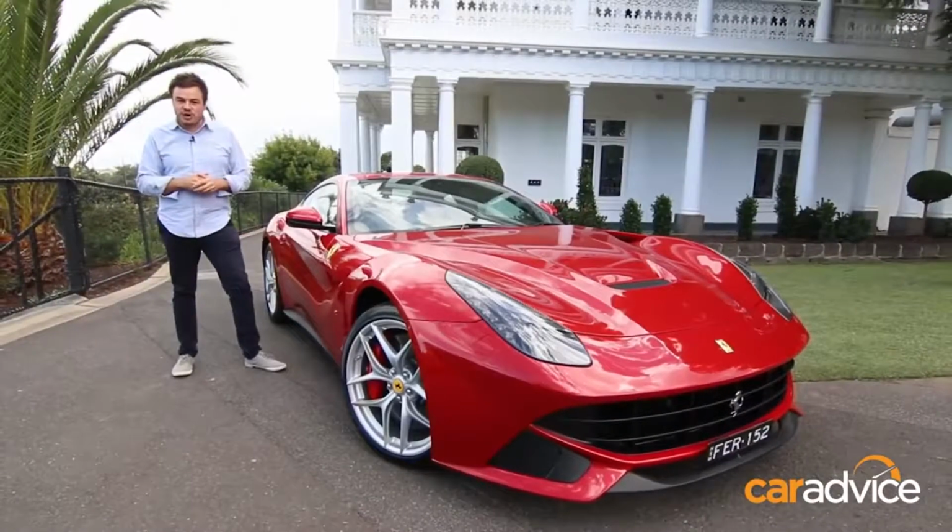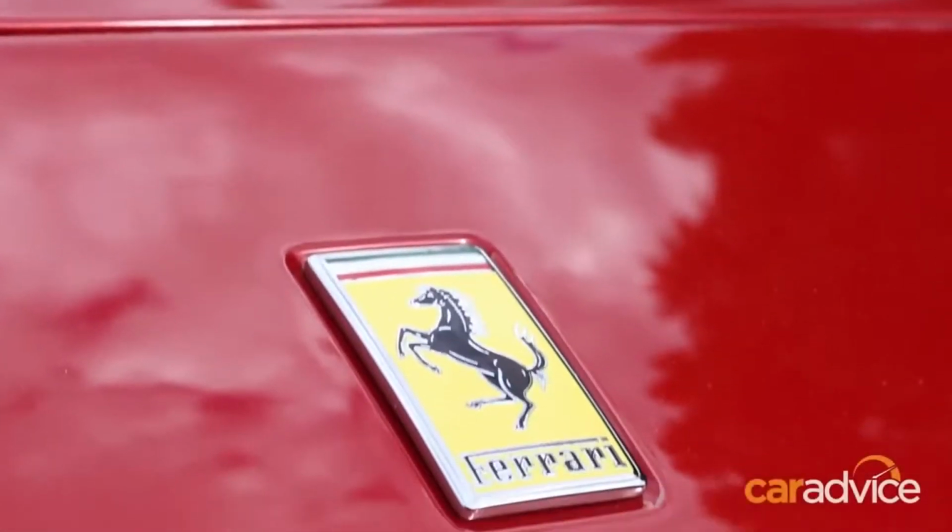It's the most expensive Ferrari on sale in Australia, and me, the most excited and giddy Ferrari fan, is about to walk you around it. It's the Ferrari F12 Berlinetta. Let's look at the key figures here.